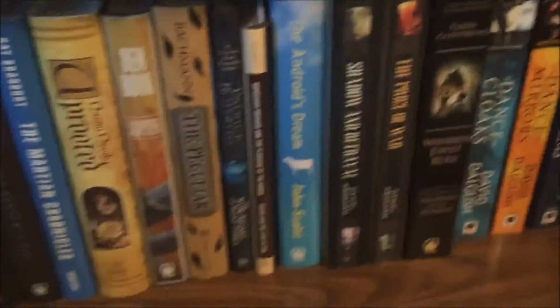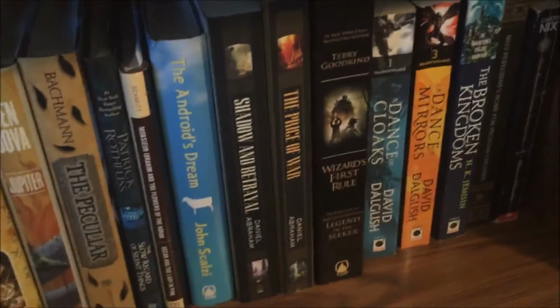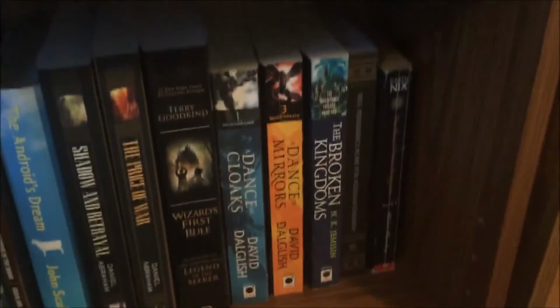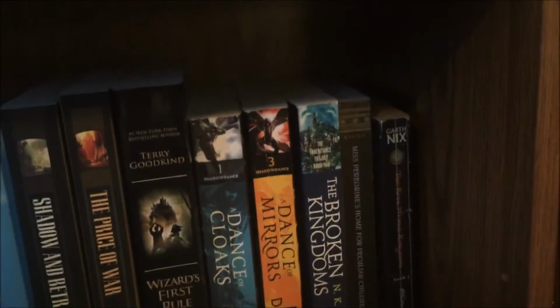Android's Dream, Daniel Abraham, the Prince Quartet series, Wizard's First Rule, Terry Goodkind, some David Dalglish books, some N.K. Jemisin book, and then Miss Peregrine's Home for Peculiar Children. And then down here we have some more cast-off books, basically. We have some Stephen King books.